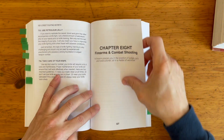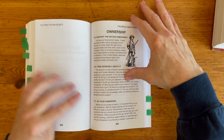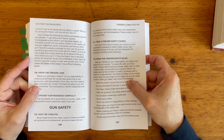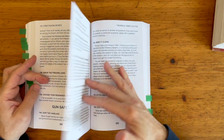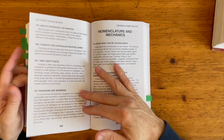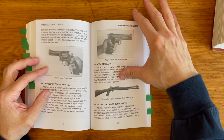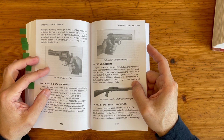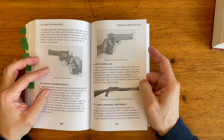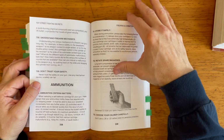And then chapter 8 is firearms and combat shooting. And we talk a little about the Second Amendment. We go into how critical firearm safety is and the different safety rules, how to take care of your firearm. We talk about the nomenclature, mechanics, because my goal was to educate you so you don't just own a gun and point and shoot. You really understand everything about this weapon, these weapons, rather, handgun or shotgun or long gun, whatever it is that you decide.